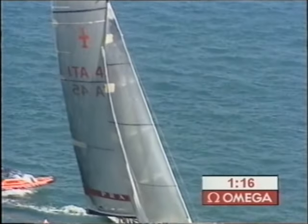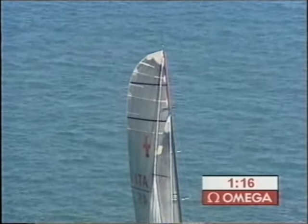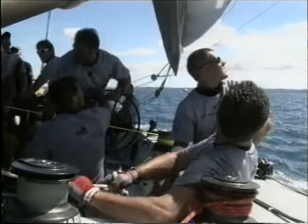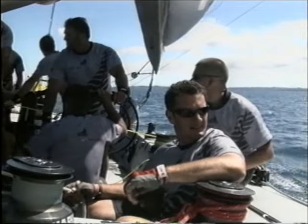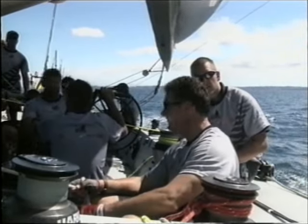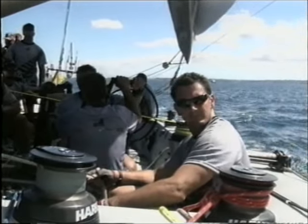They trailed by 25 seconds at the last mark. The Omega clock ticks off at 1 minute and 16 seconds. That is their biggest advantage to NZL60 in the race so far. Very, very hard to nitpick on any mistake in tactics. They've been spot on. Really, we've seen some tactical mistakes by Prada, and the issue is the unsung heroes, forward of the afterguard aboard Team New Zealand.